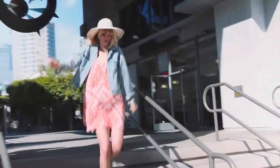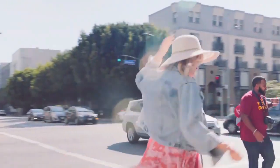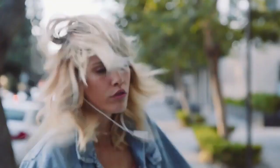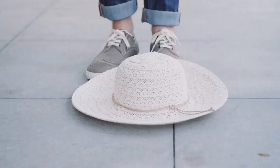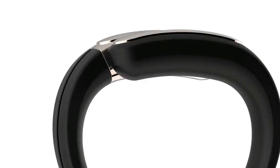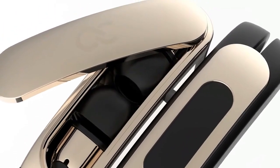Wirelessly listen to music. Helix is designed with you in mind, wherever your movements take you. Experience Helix. Fashion and function always on hand.